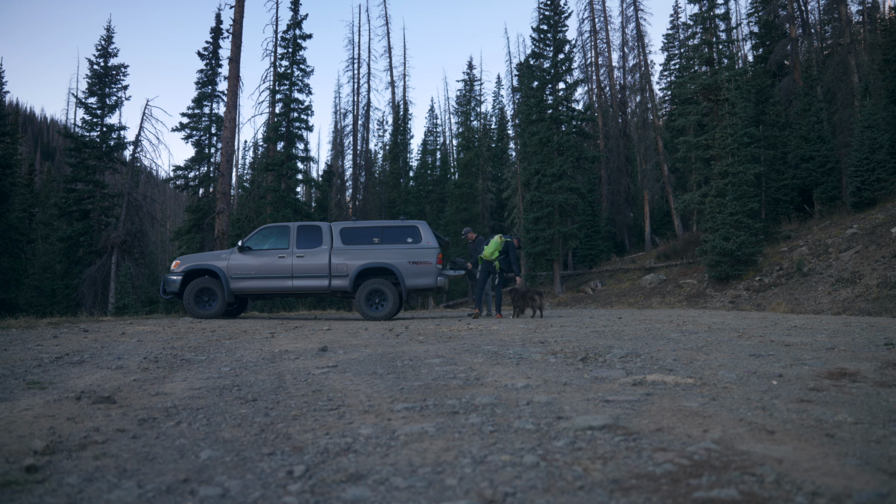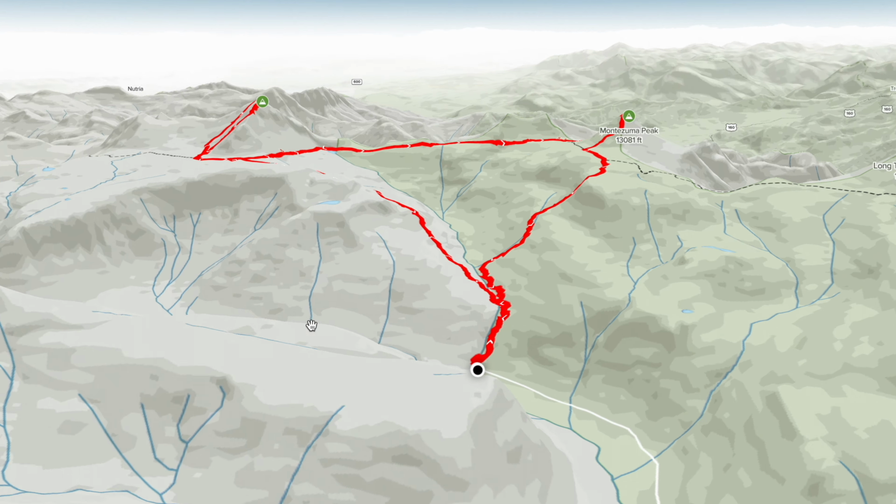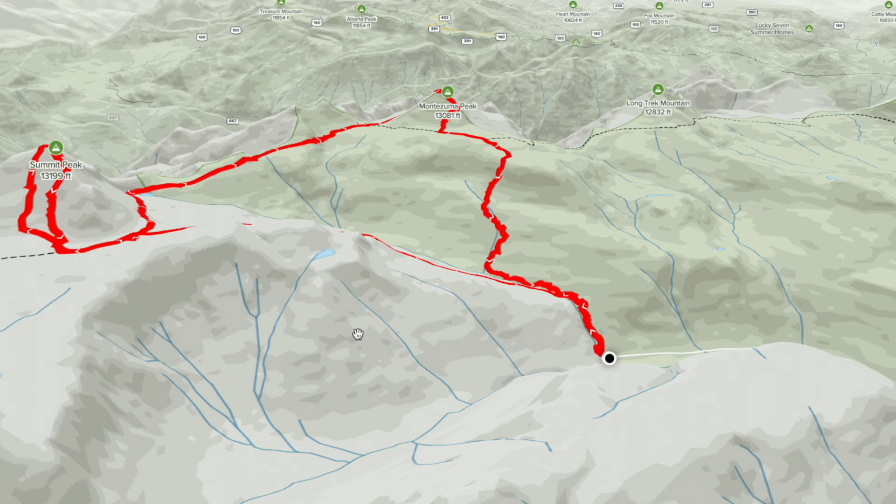Summit to Montezuma Peak Loop. This is about an 8 to 9 mile hike with about 3,100 feet of elevation gain. Now I went along with my friend Bryce, who texted me and asked if I wanted to tag along with his dog, Teddy Rose. And of course I did, especially when it's a chance to bag not one, but 2 13ers.